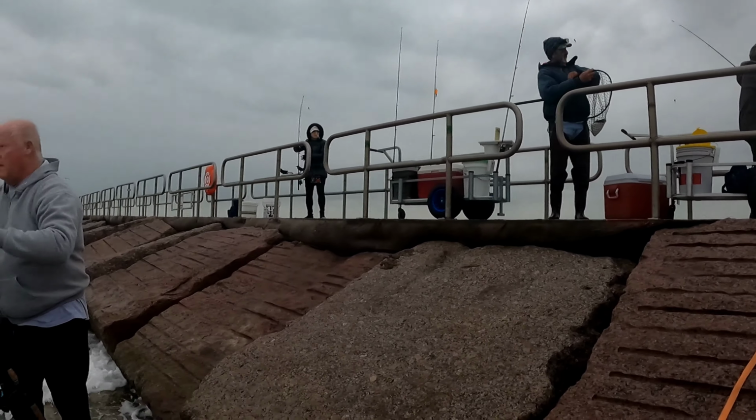And the first one I caught, the bigger one, I didn't even know. I was just pulling my line to check if I was snagged or not. It was on there. It just came up and sat down on your bait.